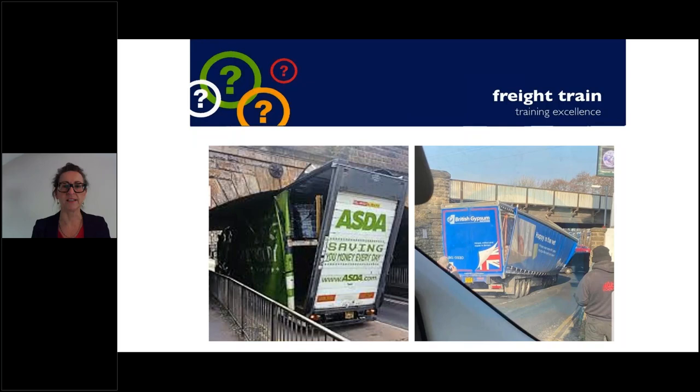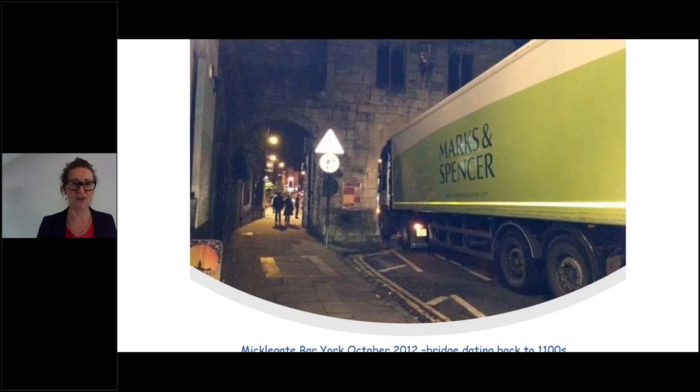And we are reliant on our drivers and our policies and our training to avoid it. And a bridge strike can absolutely impact on our reputation very, very quickly. So this is a bridge strike back in 2012, and I'm still showing this in slides in 2021. And this is Micklegate Bar in York, which dates back to the 11th century. In fact, King Richard II declared that monarchs who wanted to enter the city of York could only enter by this bridge. Imagine not only the impact on reputation, but the costs for repair.